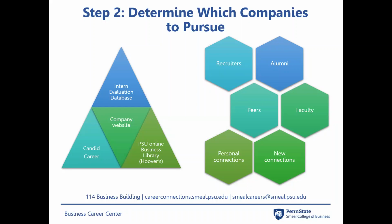You can also use our online business library and Candid Career to get more information on different paths and information about the companies. And then honestly, my favorite resource that I recommend to students for brainstorming companies and figuring out if something would be a good fit is our intern evaluation database. This is something that we push in SMEAL, that students record their internships with us because it provides this database that students are able to use for years to come.